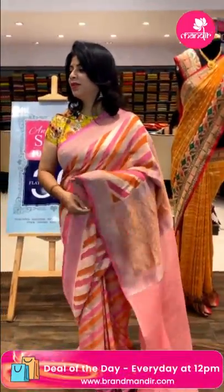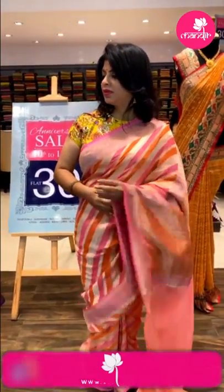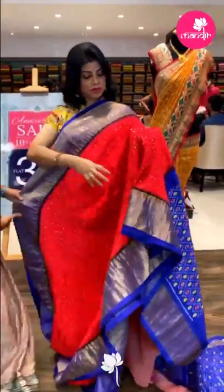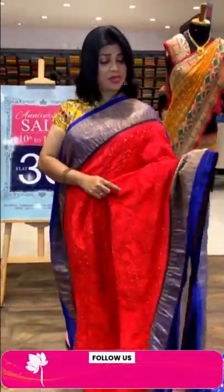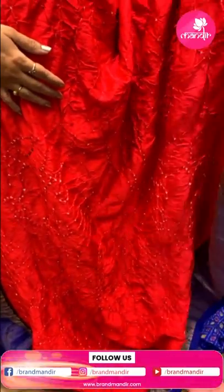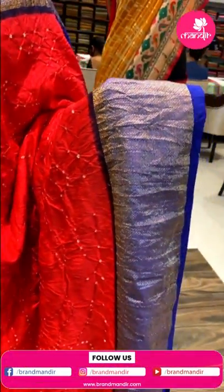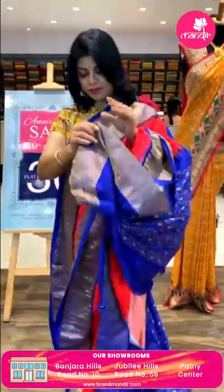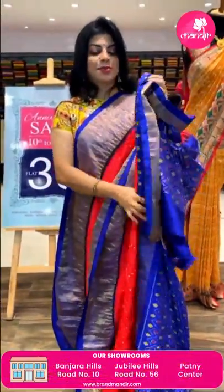Yes, next saree. It's a bright red with royal blue combination. Ikat bandhini, all over bandhini buttas. Border contrast peta border. Pallu contrast, ikat pallu, cross checks and diamonds. Blouse same as pallu.